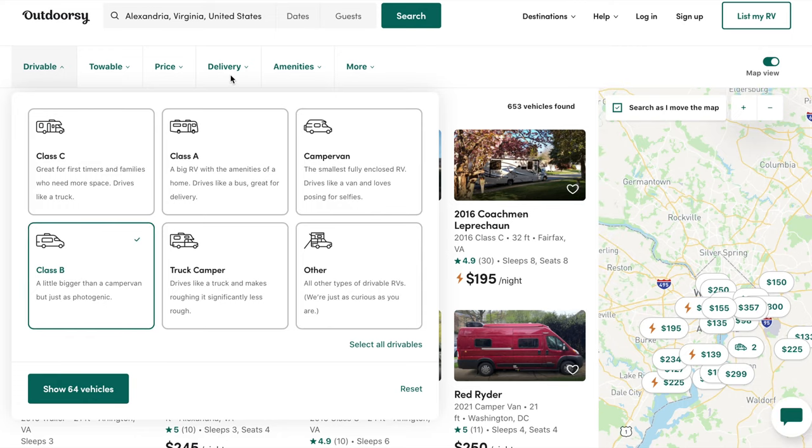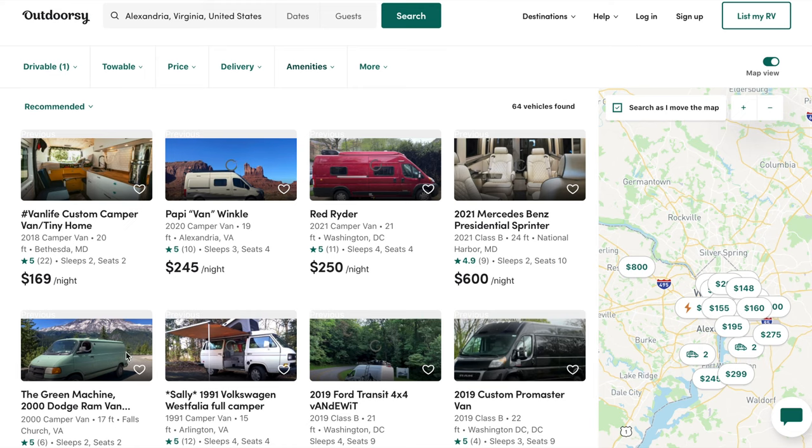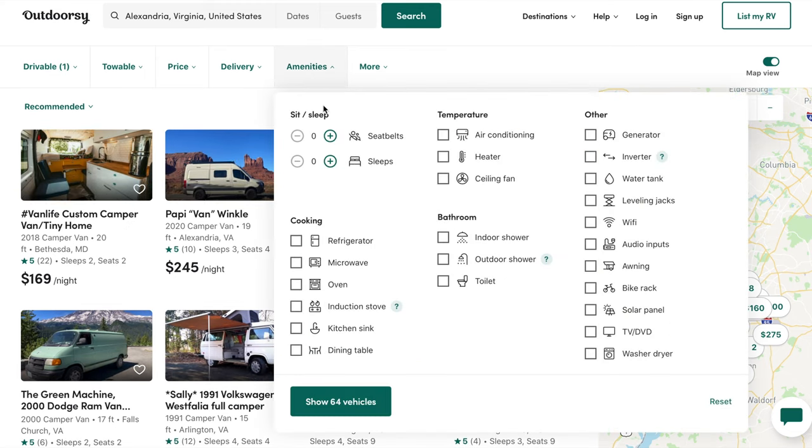And let's pick our amenities. So gonna definitely wanna have a refrigerator, a microwave, and a heater, because it's cold. And then also I want a bathroom and a shower. Gotta stay clean. Let's see what that gives us.